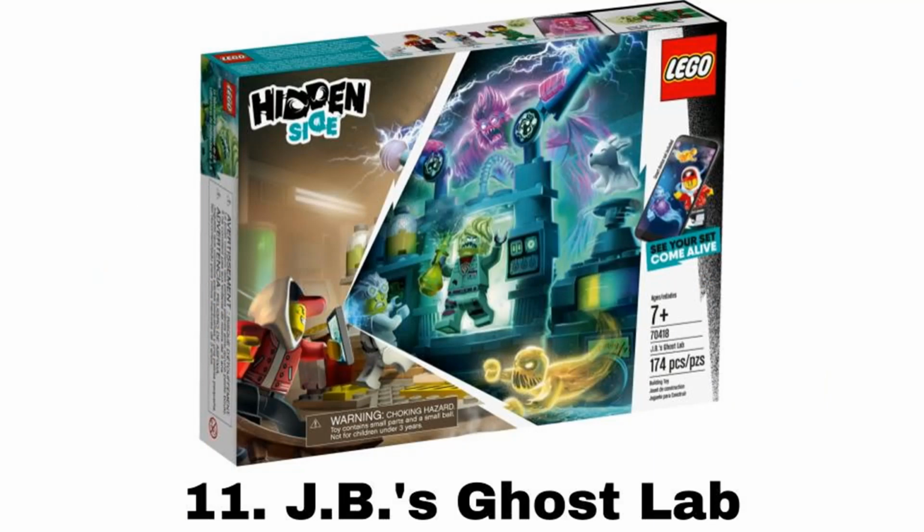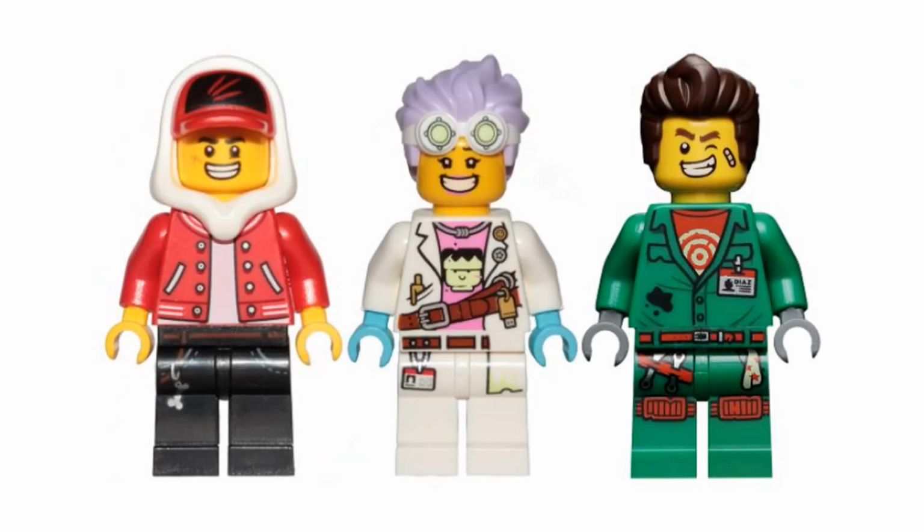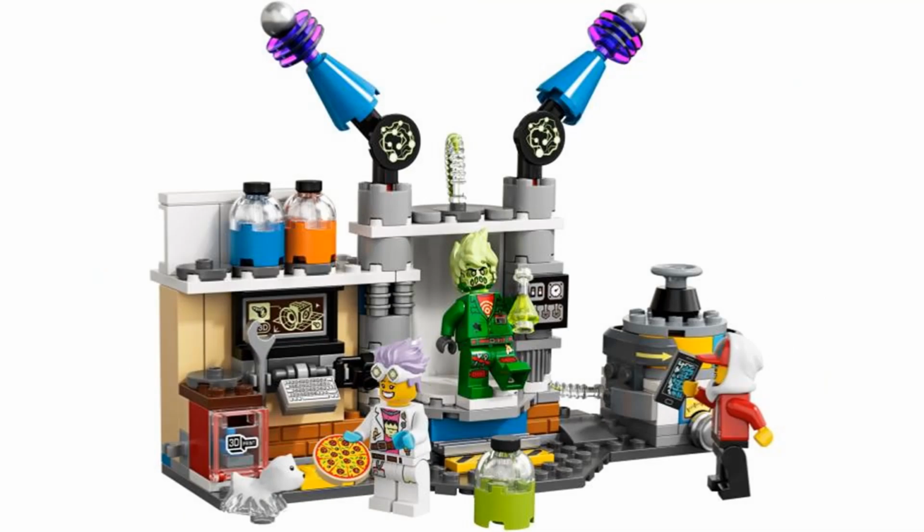Number 11 is JB's Ghost Lab, and this is the smallest set from the first wave. The minifigures are Jack, JB, and El Fuego, who can be possessed. It also comes with Spencer. The build has a lot of details for sciencey stuff and what looks like a testing area. It's just a nice lab build, there's nothing else really to it.